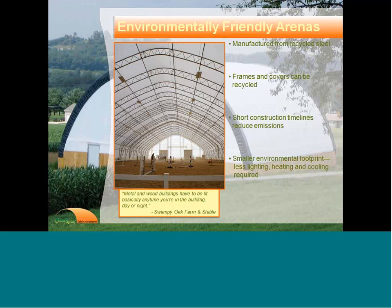Our riding arenas are also very environmentally friendly. We manufacture all of our steel from recycled steel. The frames and the covers can be recycled. We have a very short construction time also, which reduces a lot of emissions from machinery. It usually takes my ClearSpan crew about 7 to 10 days to fully erect a structure, whereas wood or steel buildings take much, much longer. There is even a smaller environmental footprint on our structures. We require less lighting, less heating, and less cooling, thus using less electricity.